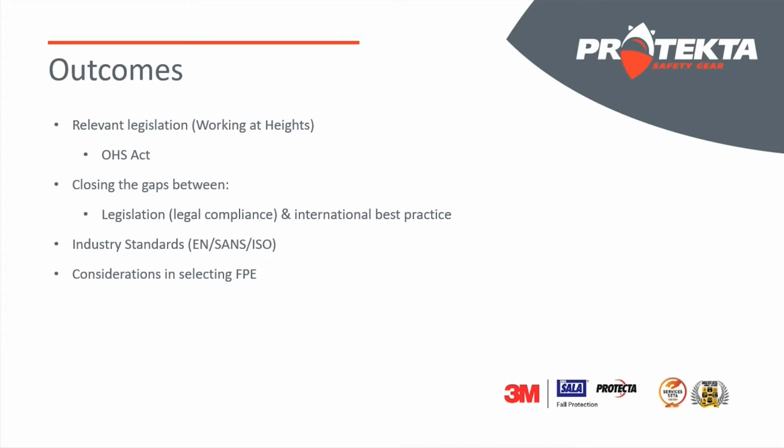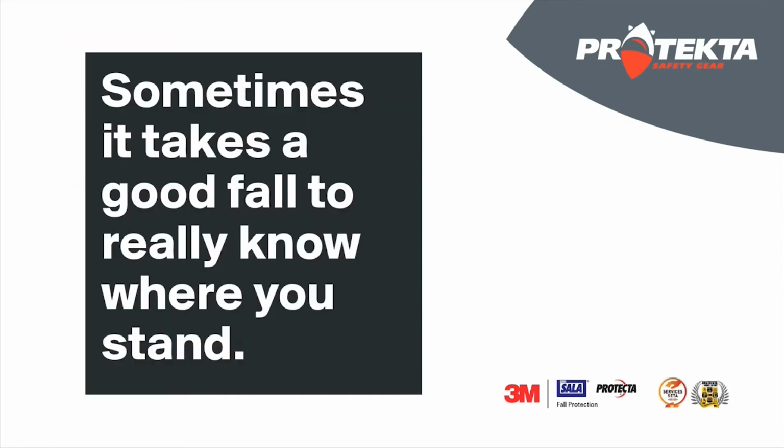A quick few slides regarding standards, EN, SANS, touching on the ISO standards, because obviously that's very important for our industry. Everything must be standardized, and there must be specifications and requirements for all the equipment that you're using. We're just going to touch on a few points there. And then the more practical, case study side is where we're going to look at the considerations for selecting fall protection equipment, which in itself is a bit of a feat, but I'm going to try and make it as simple as possible, hopefully. So with that being said, let's jump in.